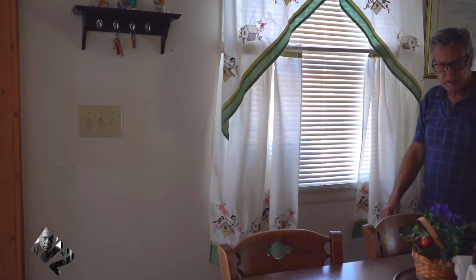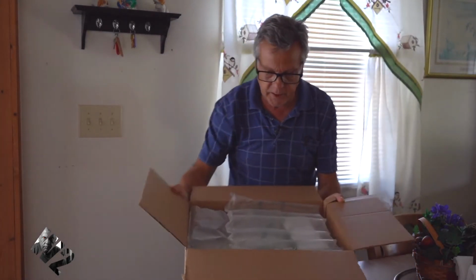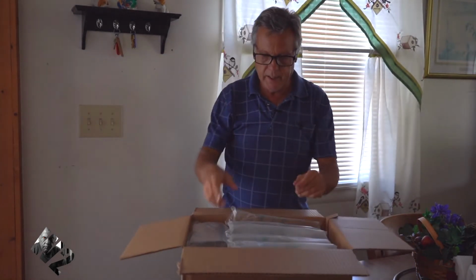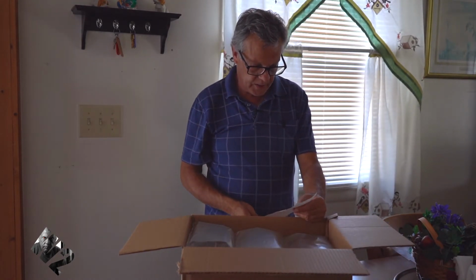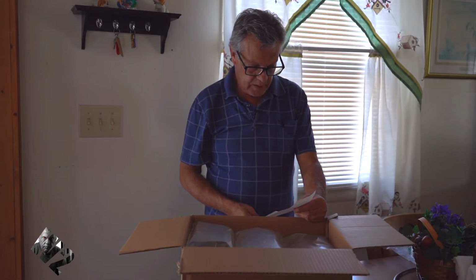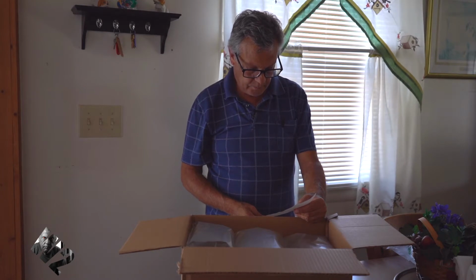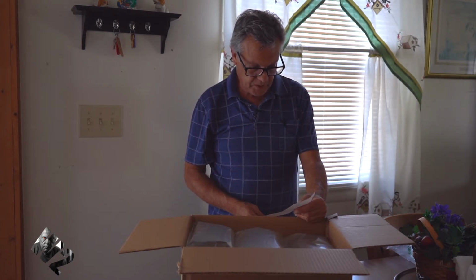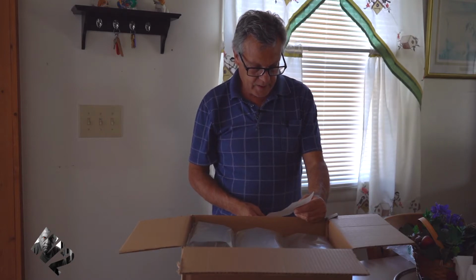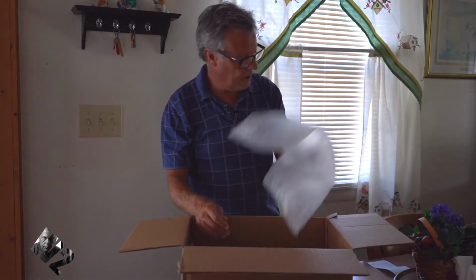Well, something came today, and normally it comes from B&H Photography out of New York. What we should have in this is an Apple iPad Pro 12.9 inch, a Magic Keyboard for the 12.9 inch iPad Pro, and an Apple Pencil, along with AppleCare, which already came by email.